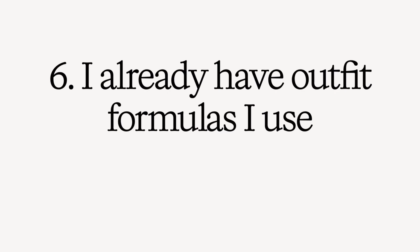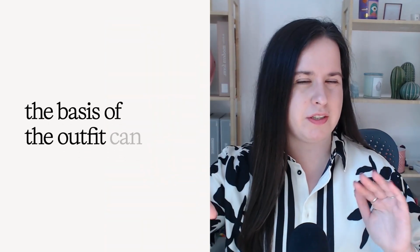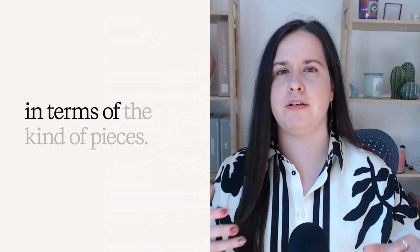And when it comes to tracking what you actually wear and what you don't, I realized that I don't really need to find my outfit formulas. I actually had outfit formulas that I could always go back to. So while I am not a big outfit repeater, and I think you'll very, very rarely find me repeating exactly the same outfit, the basis of the outfit can oftentimes stay the same in terms of the kind of pieces.